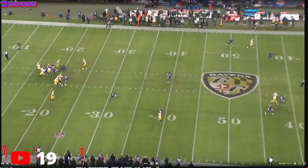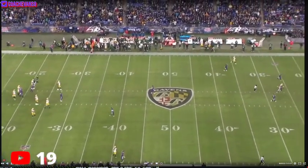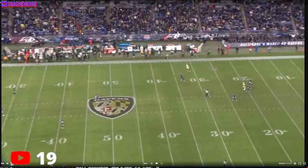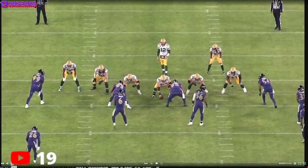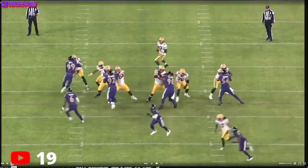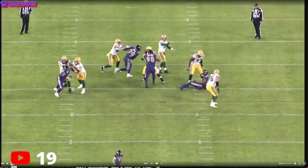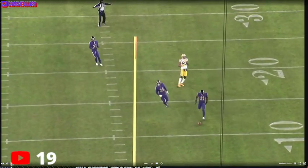Good speed turn by, is that Stevens? To at least be in the area. Good speed turn to at least be in the area. But it might be Stone. That's Stone. Good speed turn by Stone. Do not let him run away from him. Good speed turn.